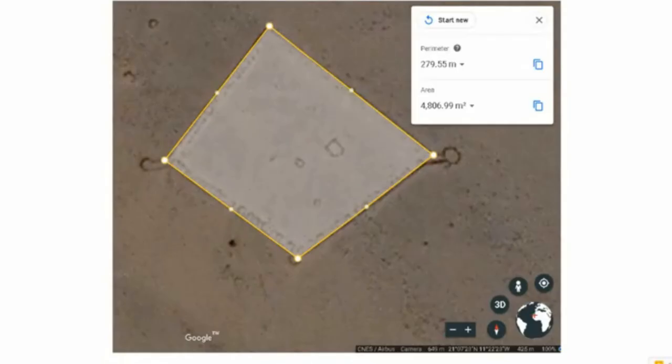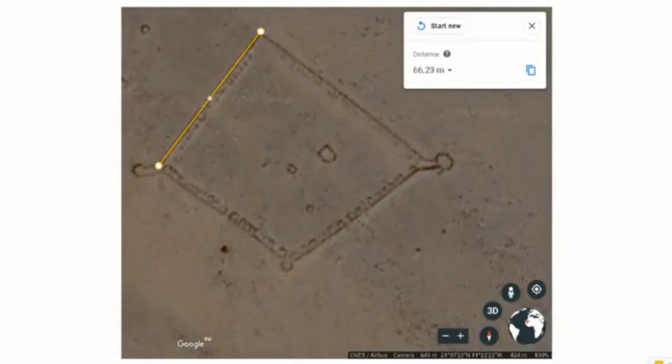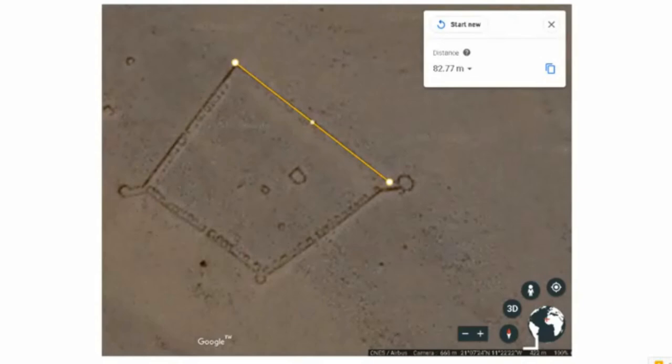Whatever this was, it had 4,800 square meters of area inside. And it's 123 meters across, maybe 124, depending on where you put your starting point, and 93 meters from the north side to the south side. Each side, 66, 62 and a half, 66.92 I've got, and 82 in the back. So we've got quite a bit of area.